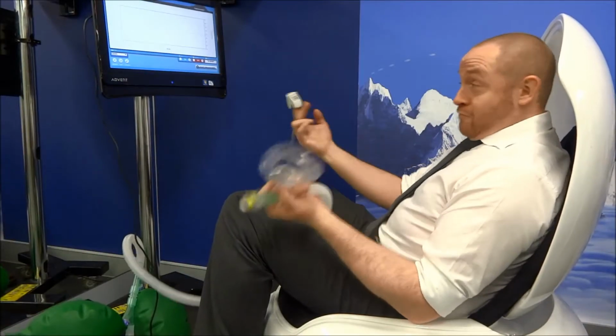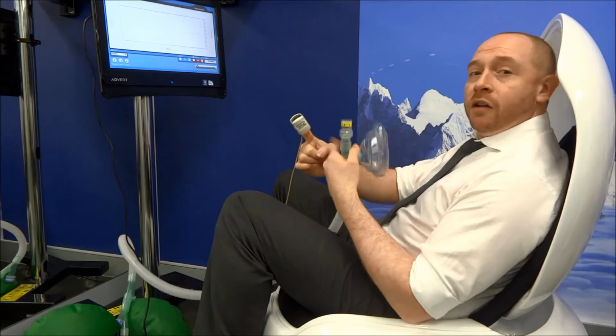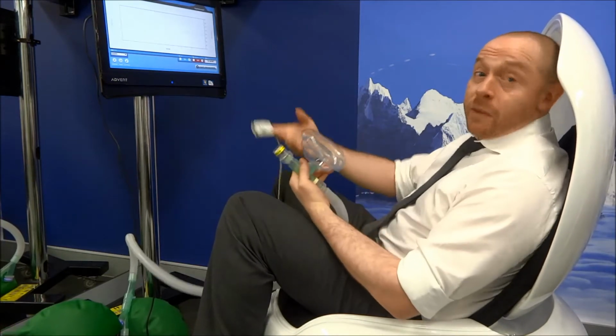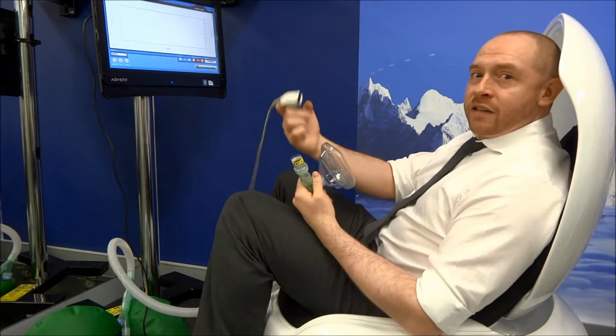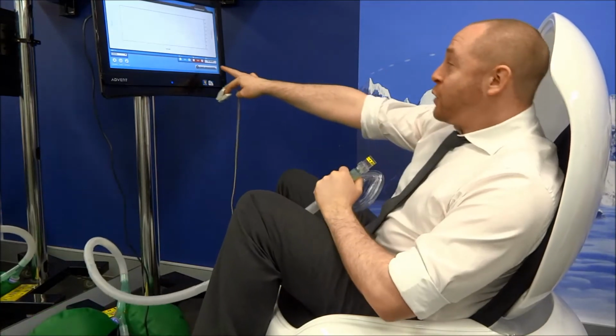Okay, so I'm all strapped up to the pod. I have my heart monitor here, which will tell me when my heart's working harder to get blood around my body, trying to increase the amount of oxygen getting to my cells. So that will tell me basically when my body is beginning to get starved of oxygen, which is nice. Okay, I'm going to press the start program button.